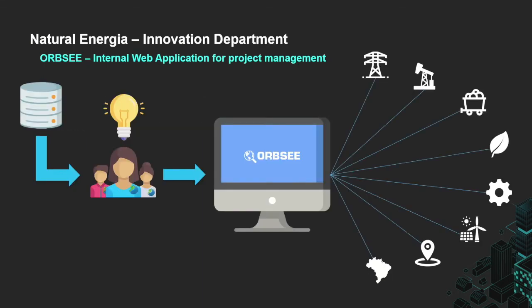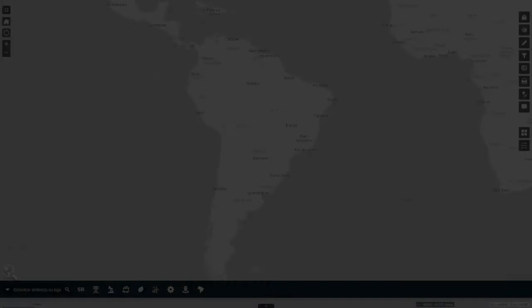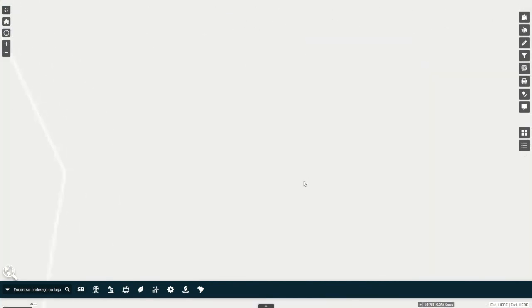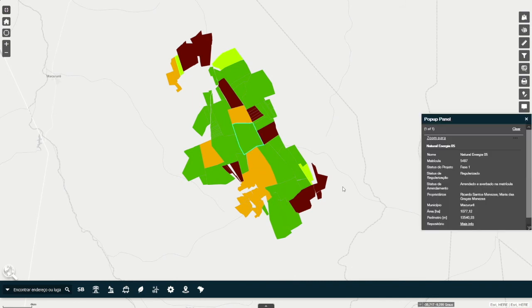Once again, our innovation department gathers all the information concerning our projects and makes it available online, so both our engineering and administration teams have easy access to all the data. For demonstration purposes, we will take a closer look at the wind project example. We can easily access information on the landowner as well as the specific data on each property, such as public registration number, negotiation status, and other valuable material.